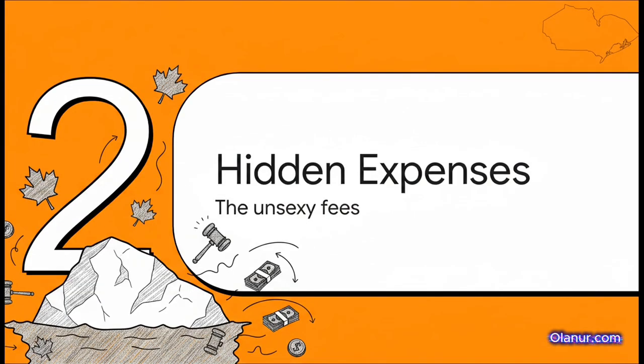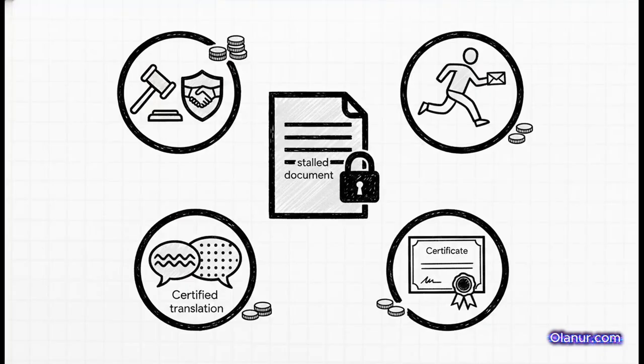Moving on to part 2. Beware of hidden expenses, the unsexy fees you probably forgot to budget for. So even on those cheaper, uncontested paths, there is a total iceberg effect of hidden fees you need to anticipate. Missing a simple, unsexy fee can completely stall your filing. For instance, you can't just text or email the divorce papers to your ex and call it a day. The court requires official proof that they received the documents. You need to officially serve them, which usually means hiring a professional process server for up to $200.